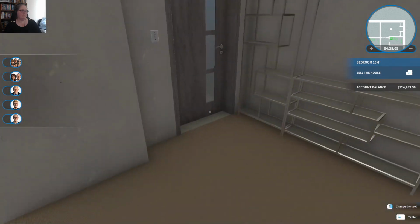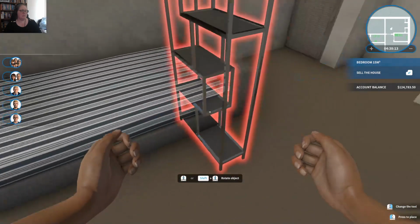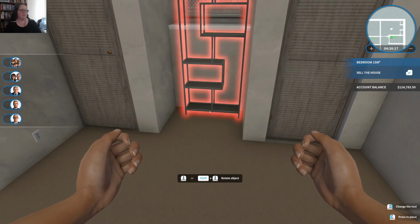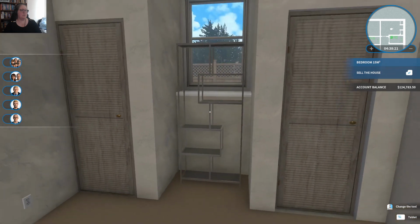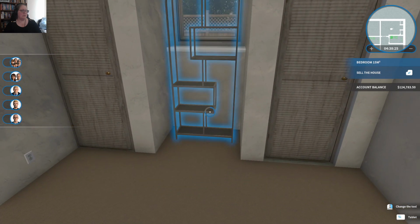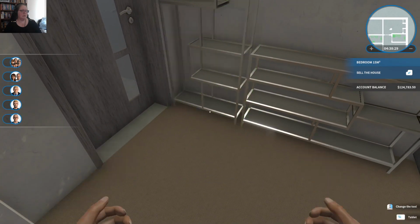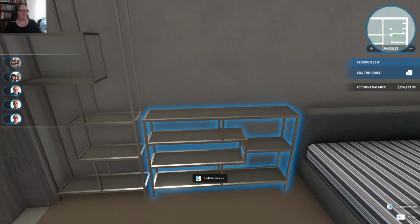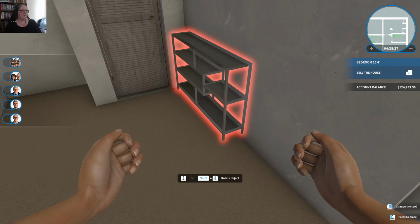Alrighty. Let's just grab this thing. Now it fits in here. It obscures the window something chronic though, so that's not where we want it. Let me just move this, we'll just turn it.